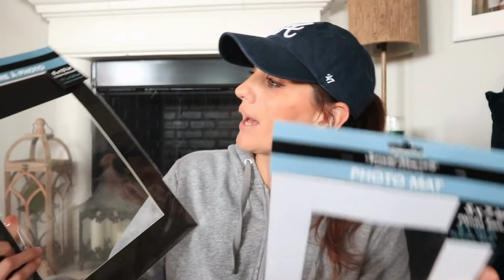I found more of the photo mats. Not too long ago, I showed you guys a photo mat for a 4x6 frame, and then I found one for a 5x7 in white. The other one was actually a black mat, so I found a white mat, and then I found an 8x10 mat, but this would fit into an 11x7 frame. So what? I cannot believe this is at Dollar Tree. That's just crazy to me.